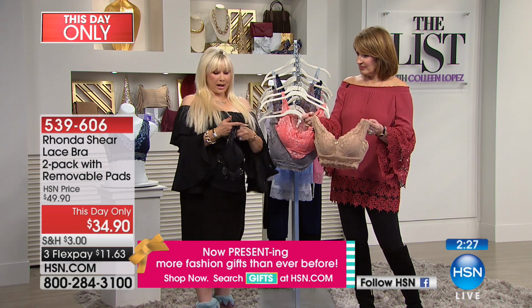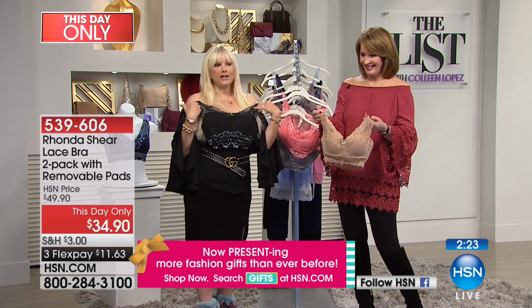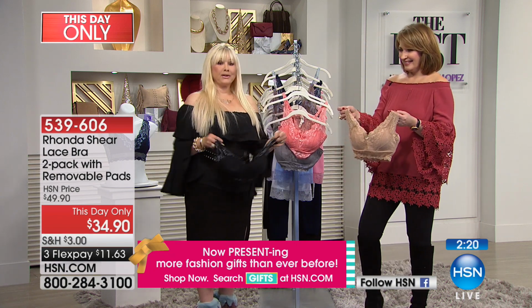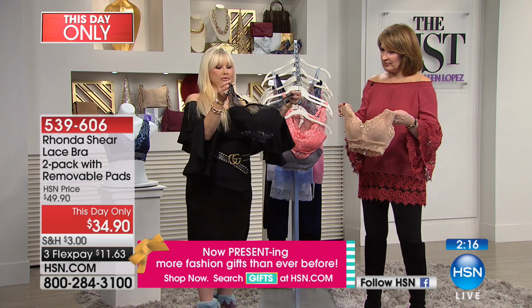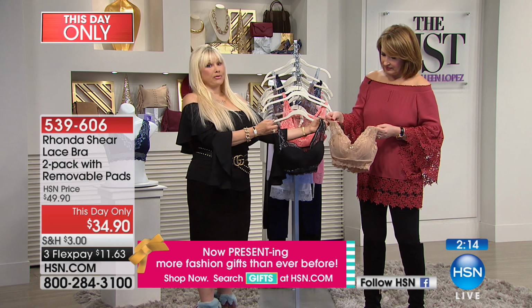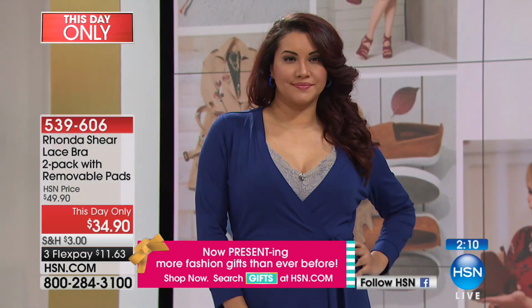I think like you guys, I don't want anything poking or prodding or pinching, but I want full coverage. I don't want to spill out when I lean over. I don't want to spill from underneath. And I want to do all those things without underwire and hooks and eyes. So we've really accomplished this in a 2-pack at beautiful prices tonight. Really amazing value. You girls use express ordering and stock up.